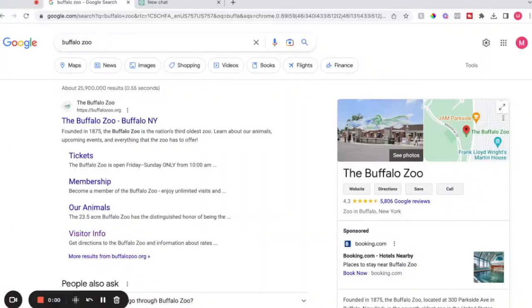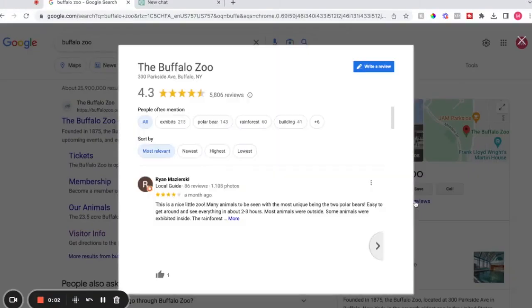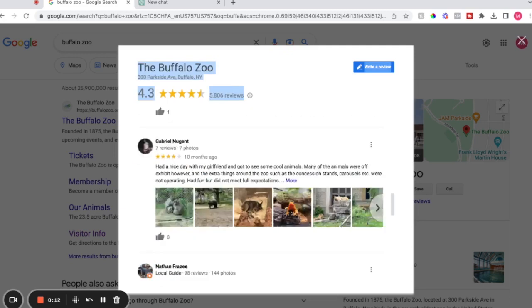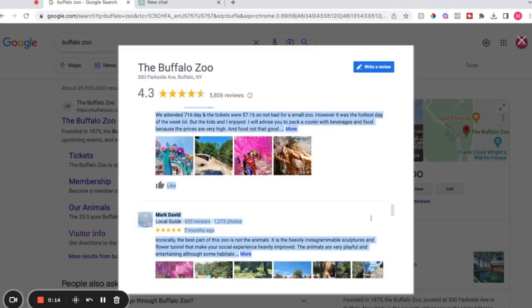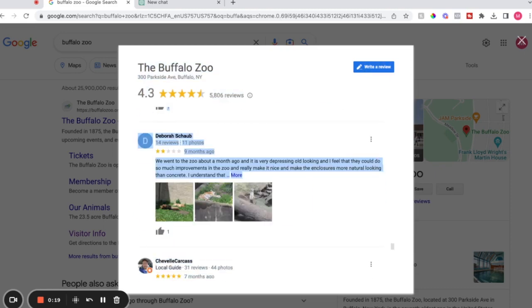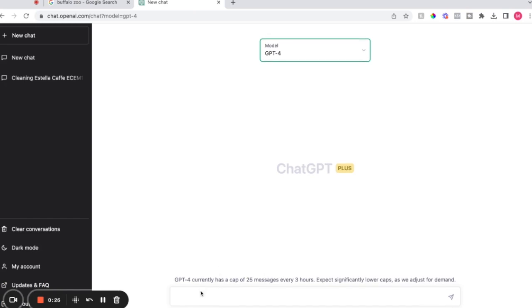So, for example, you can open a page like the Buffalo Zoo, which I'm going to do right now. You could actually highlight all of the reviews. This place has over 6,000 reviews. So I'm not going to highlight all of them. And this isn't a perfect science because I'm not hitting the more button and I'm not expanding the text, but I can literally copy all of these reviews and I can say, what do people love most about the Buffalo Zoo? What do people complain most about with the Buffalo Zoo? How can the Buffalo Zoo improve in terms of customer service or something like that?